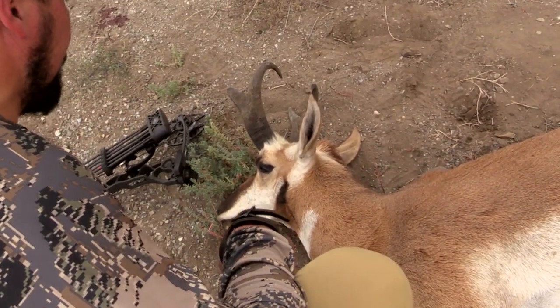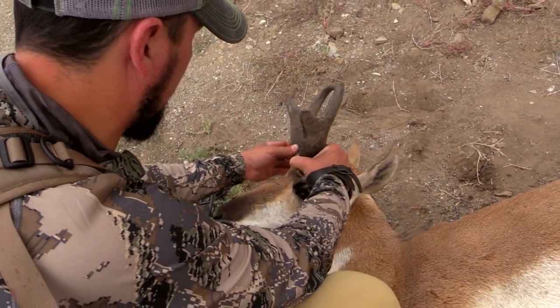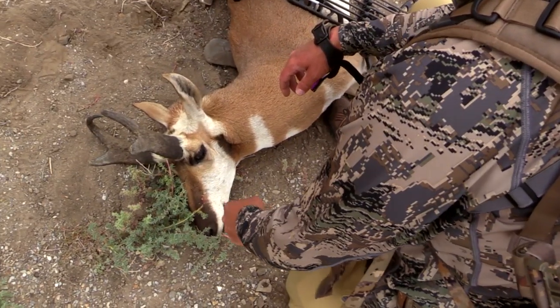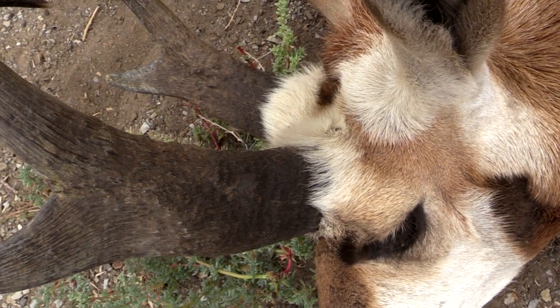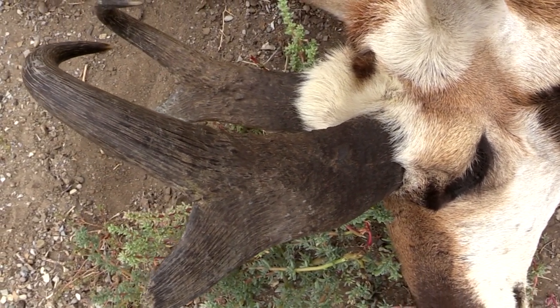Well, here he is, my 2016 archery buck. After a few years of frustration and close calls, we saw this respectable guy, and he put a nice stalk on him, and we actually watched him go down through the binoculars and everything, just the way it's supposed to happen. So remember, fair chase is the only way to hunt and take trophy big game.